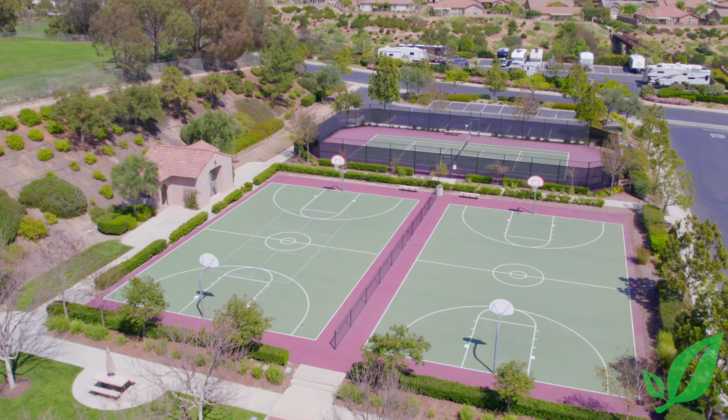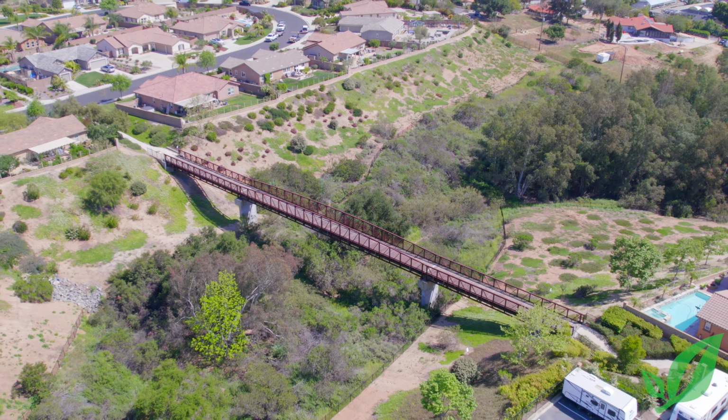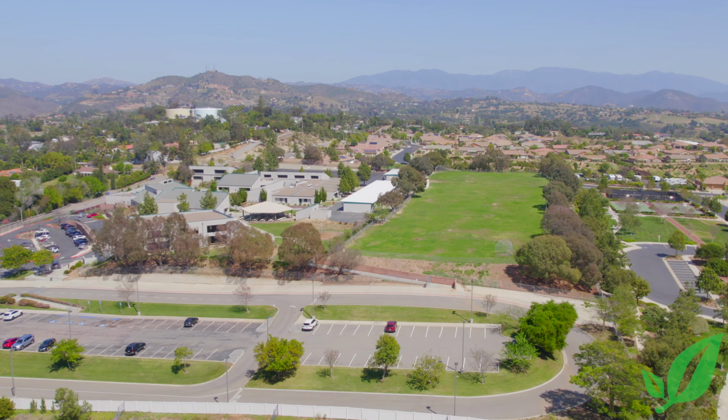This home is conveniently located only 5 minutes from downtown Fallbrook with all major shopping, some really cool boutique stores, some art galleries, and some fantastic restaurants. This home is surrounded by some really beautiful parks, lots of recreation, some hiking trails, award-winning schools, and less than 10 minutes to the freeway.